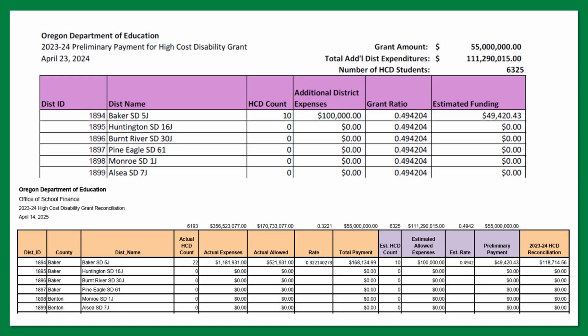Here's a look at both high-cost disability reports that we create. So the top report is the preliminary payment report. And on this report, this district estimated $100,000 on their estimate of membership and revenue collection as their additional expenditures. And so they received a preliminary payment of $49,420, and that was made in May of 2024.